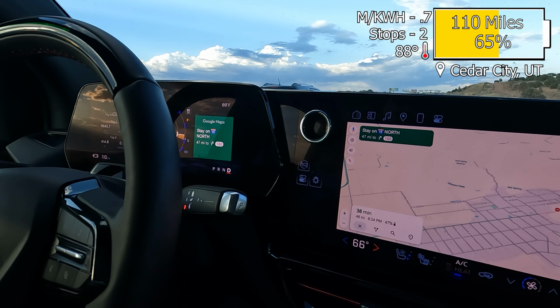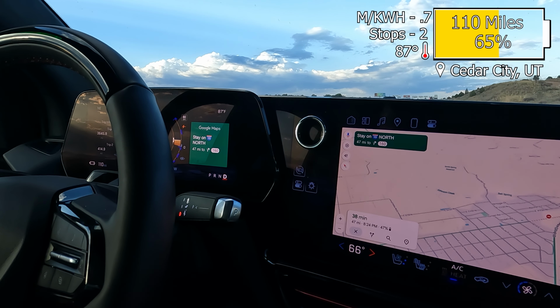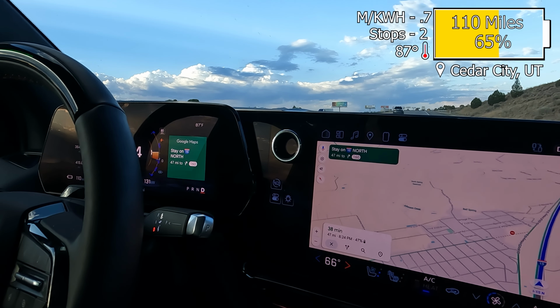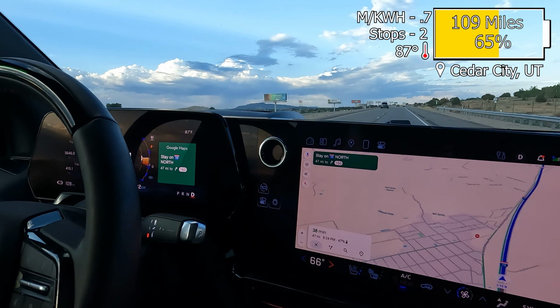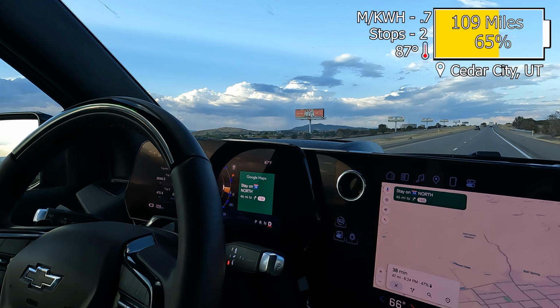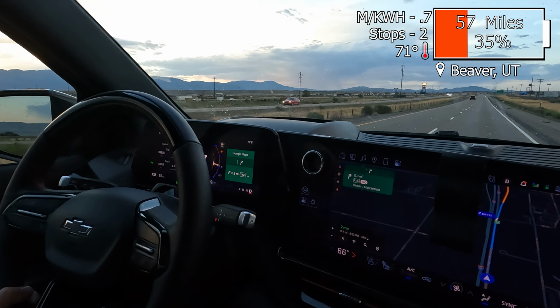The truck definitely is not calculating the correct mileage of what it's supposed to be when we're towing the trailer. It's not properly taking into account the trailer tow pull and the mileage range rate that we're getting with that. We'll do another video of that when we get closer to Beaver. Continuation of the topic of the mileage differential.